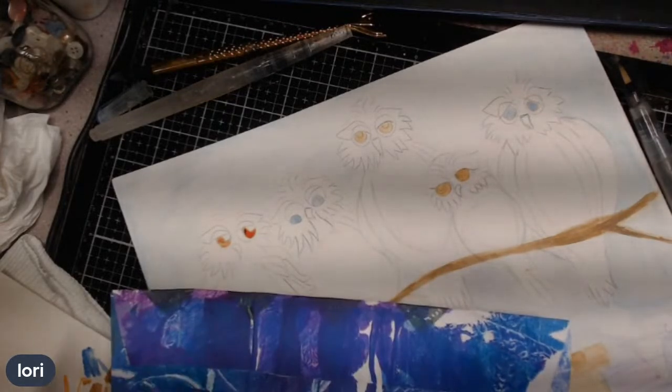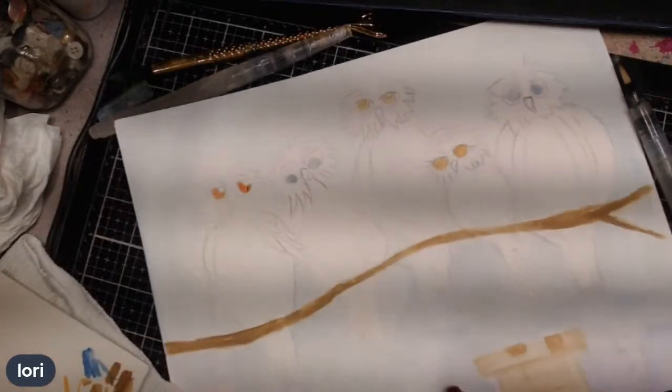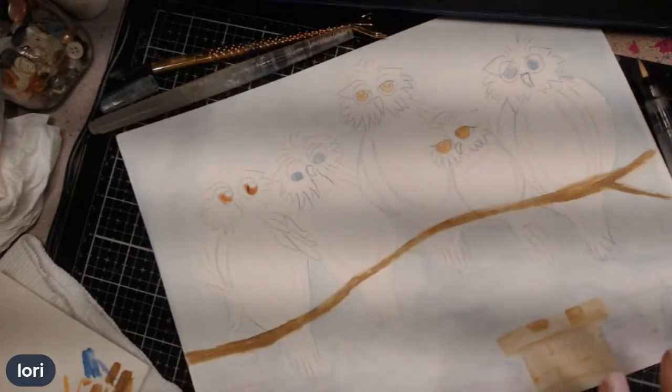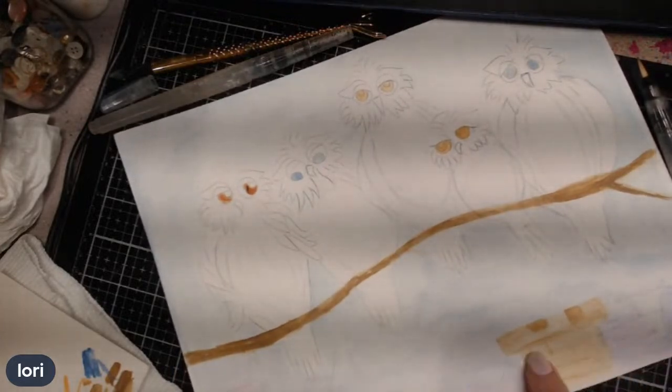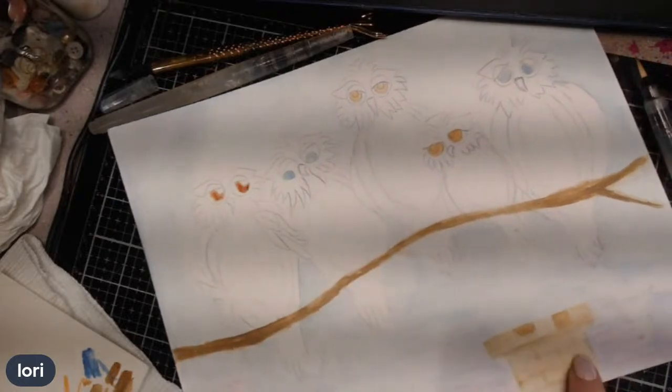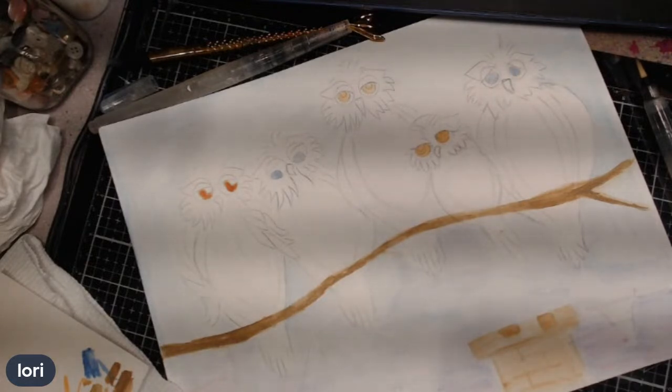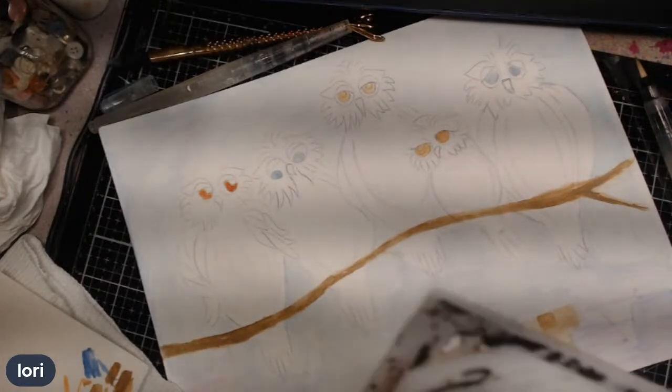So let's see. Now down the bottom, I'm trying to make it look like this is part of a whimsical village. So I'm going to have some treetops here. This is supposed to be the top of a tower of a castle. I've got a flag here, but I think I'm just going to pick out a basic stencil, probably one of my Tim Holtz ones, because there wouldn't be any leaves or flowers up in the sky. So let me just get something.